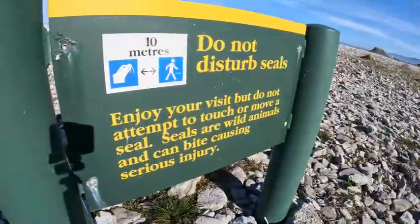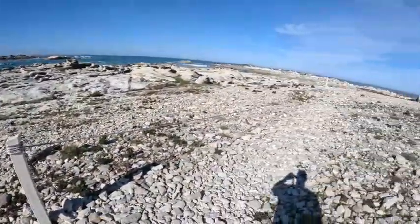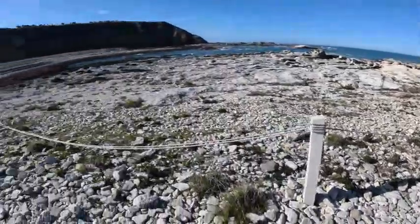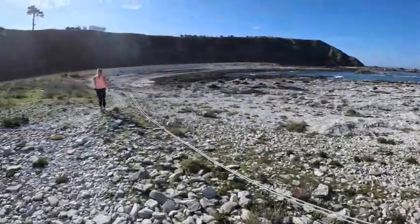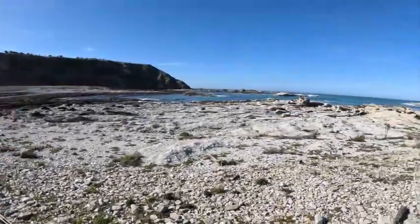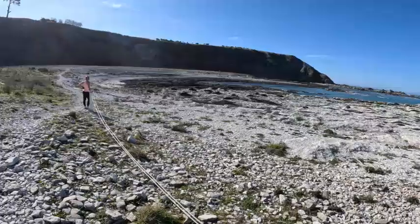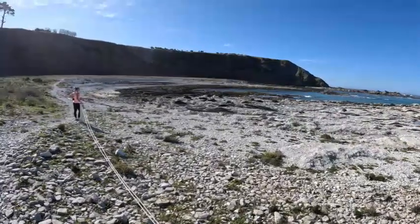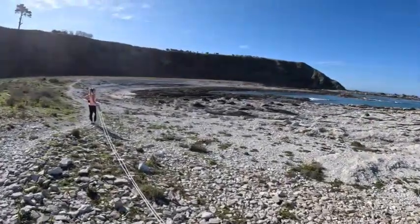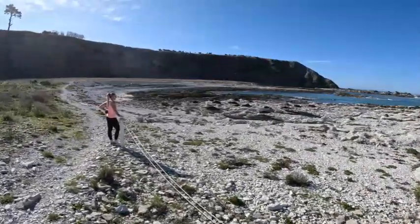Pretty self-explanatory. These signs are everywhere. These ropes here, all the way around the seal colony. So like always, if you come into New Zealand, respect the rules. All the seals here just lying on all the rocks, all the way around. Don't be that person that goes to the other side and tries to get close to them. They do get aggressive. You can hurt them and damage them and scare them away from their babies, etc, etc. So don't be that dickhead.